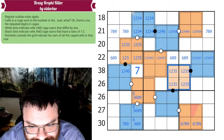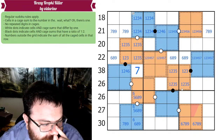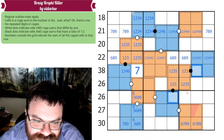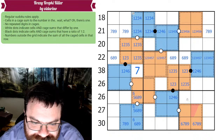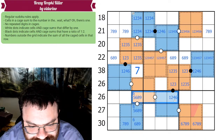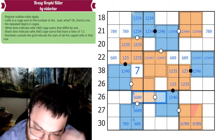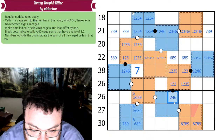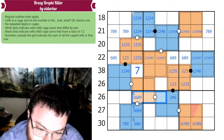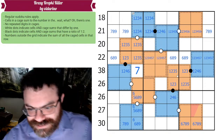1, 2, 3, 5. That's not a 5. That's not a 5 either. So these are from 1, 2, 4, 6. These add to 26. So this can't be a 1. If this is a 1, these would have to add to 25. You can only add to 24 and 3. So this is not a 1. If this were a 2, this would have to be 7, 8, 9. Fun fact, 12 is not odd. Yeah, I figured that out all by myself.